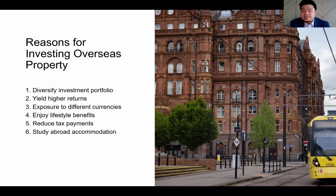So currency gains is something which has benefited a lot of our investors, especially in the UK, I would say, because the pound has been growing steadily now. So apart from your investment in property, you also get extra gain from the currency gain here. And of course, with some overseas investment, you do get to enjoy the lifestyle benefits. You might be buying this for investment or for a holiday house, but owning a property overseas always supplements you in terms of lifestyle benefits as well.